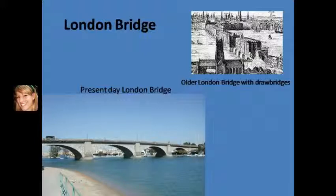The newest bridge was finished in 1972. The bridge is 928 feet long and took 5 years and millions of dollars to finish. And this is pictured in the lower left corner.